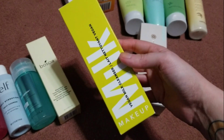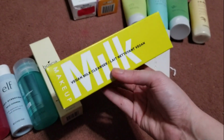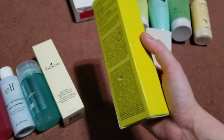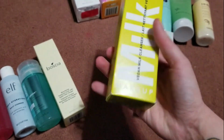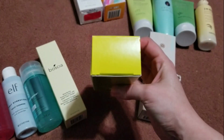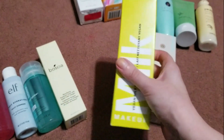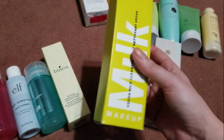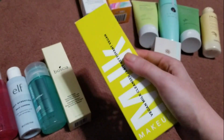I got this one when it came out. I really wanted to try it because I really like the moisturizer they have. I found this one, I believe, at, where's the price? I thought I got it at Marshall's. Maybe I took the price tag off. I'm not sure, but I want to keep this one and use it.